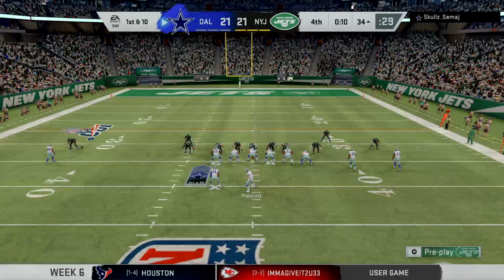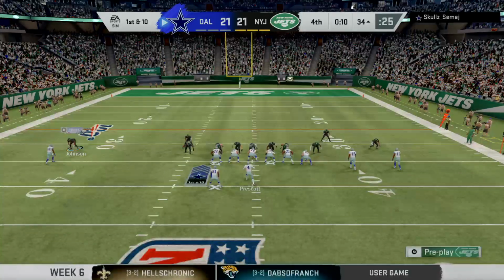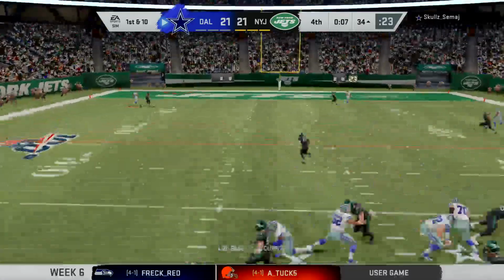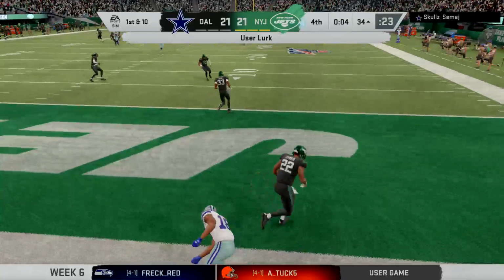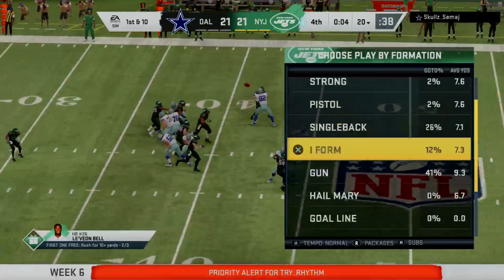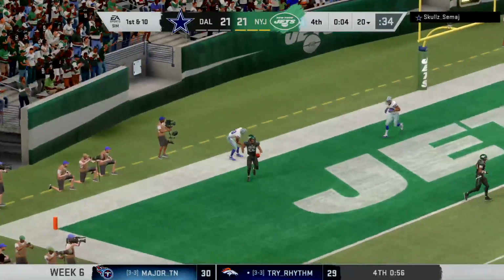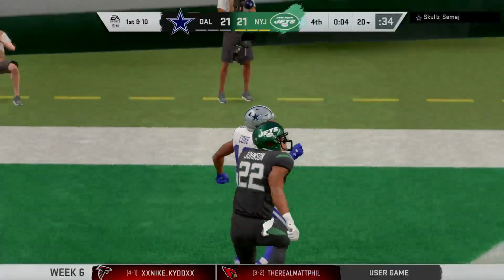53 to Mike. 53. Check 53. Then we're going to 53. Don't let him breathe. Now Prescott. He's going to let this go. Back of the end zone. And this is going to be intercepted. Picked up by Tremaine Johnson. Intercepted. The Jets take over 1st and 10 at their own 20-yard line.